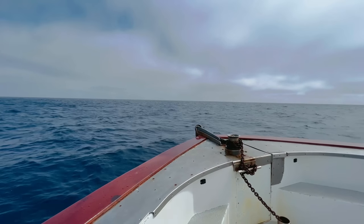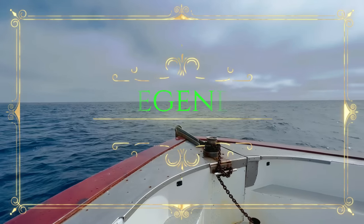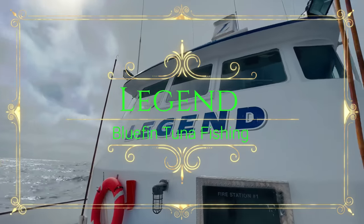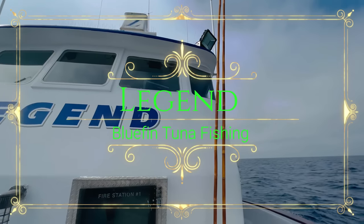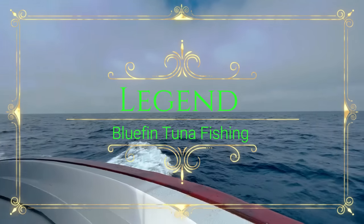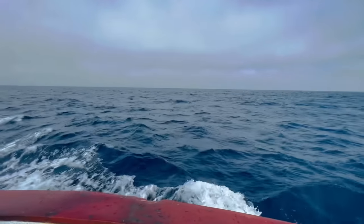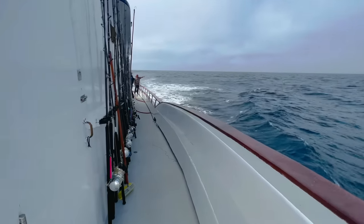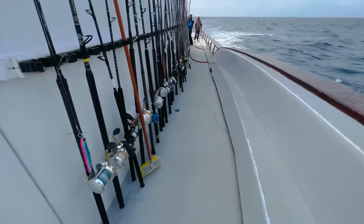Nice fish. Yeah, man. Hello everyone. Today is July the 2nd, 2023, and I'm on board the Legend for my second bluefin tuna trip this year. I didn't catch anything for my first trip in May, that's why I didn't record a video. And I am really hoping that I can catch a fish this time, so I can share the experience with you guys.